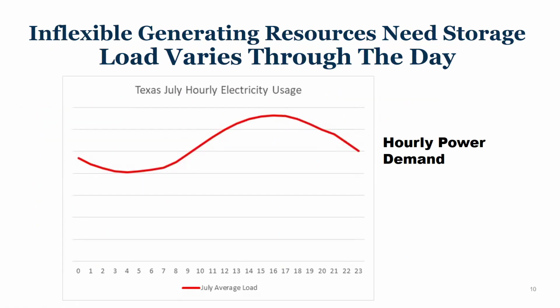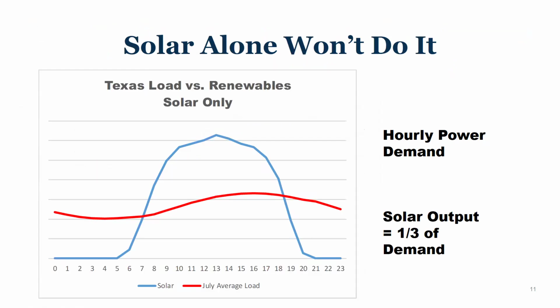Inflexible generating resources need storage. Load varies through the day. If our generating resources can't be flexible, they're not going to keep the lights on. Solar alone won't do it. The blue line here is solar production peaking in the middle of the day compared with that daily load line, and the lights won't stay on.